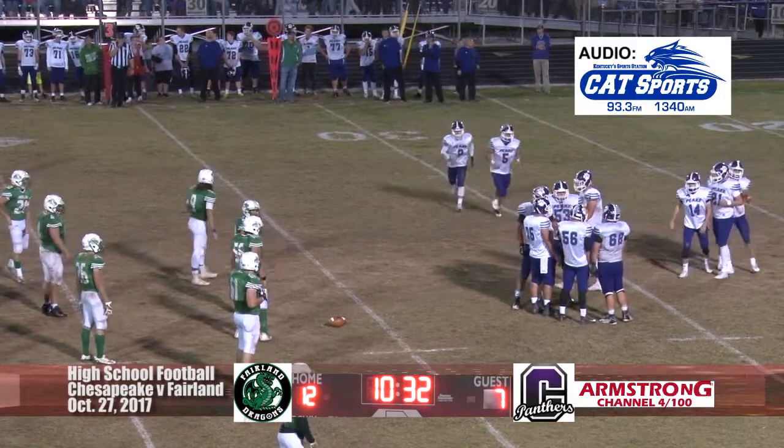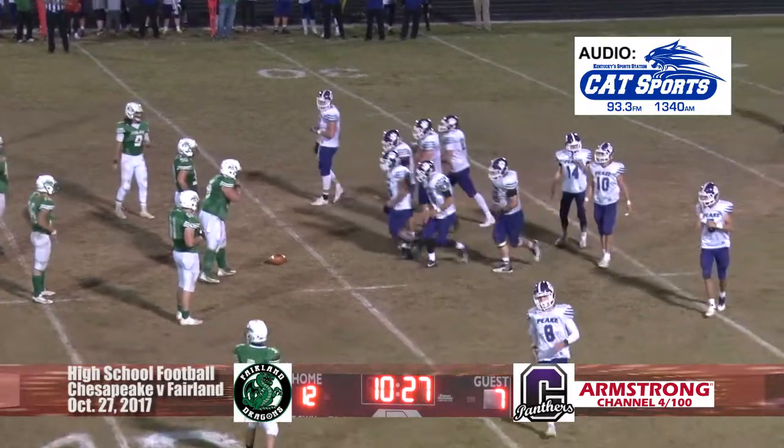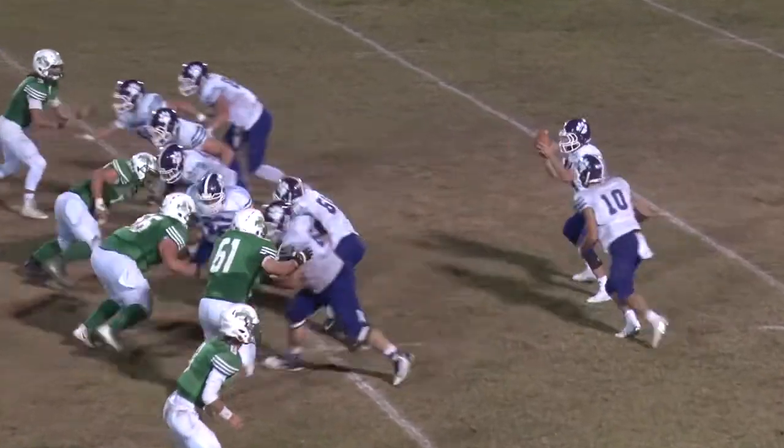Big play here. Got to keep the chains moving, Jason. Yeah, the Panthers need to put some points on the board here. They can't afford to give the ball back to Fairland. Absolutely. And risk getting behind by 2 scores. Richendaler in the gun, 2 receivers left. Browning is to his left.